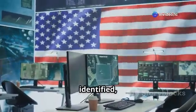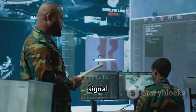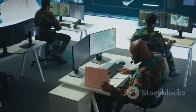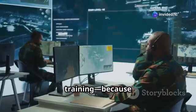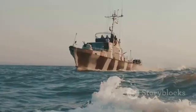Once the threat was identified, decisions were made in that room by officers and technicians who tracked every signal and trajectory. They monitored electronic warfare data and ensured all countermeasures were in sync. The focus within the CIC is the result of constant training, because when the alarm sounded, there was no time to hesitate. Decisions were made in milliseconds.